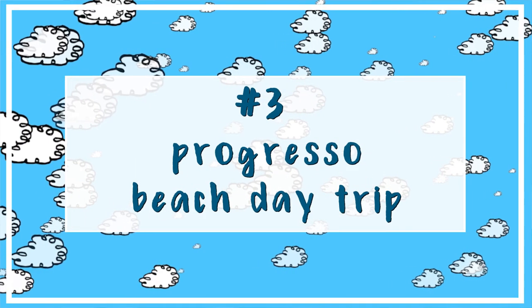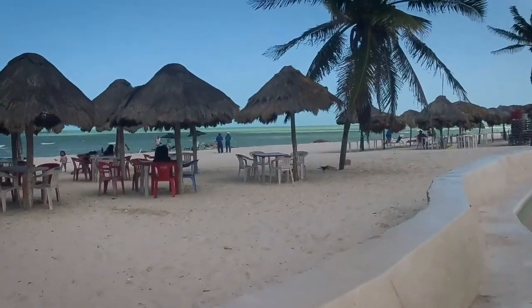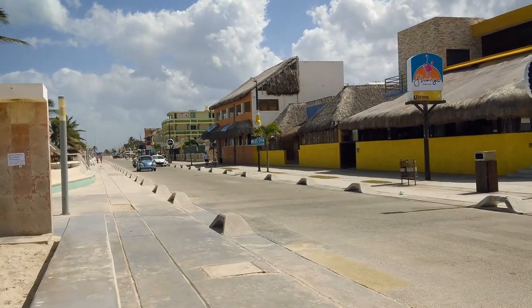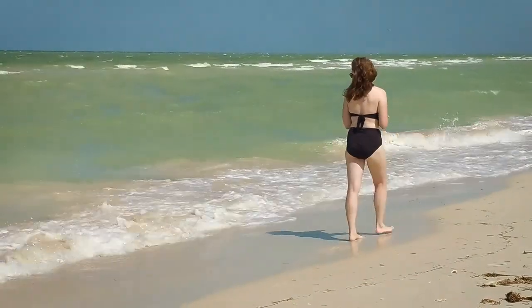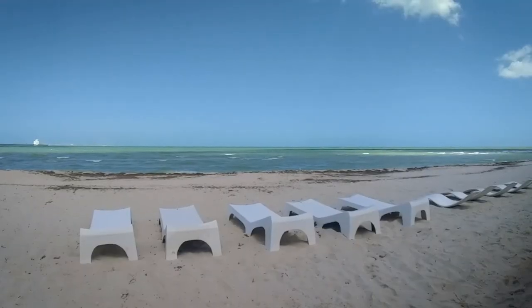Progreso. This beach town is less than an hour from Merida, and this day trip is a great chance to get some sand between your toes and work on your tan. It's important to note that Progreso is a port town for Carnival Cruise Lines. This means that some days of the week are quite lively and full of tourists, and other days it can be rather sleepy. We opted for a quiet day, and it felt like we had the beach to ourselves. That said, many of the restaurants and services were closed, including a $10 massage we really had our hopes on. Do consider what you want out of the day before deciding when to go.